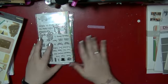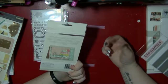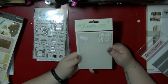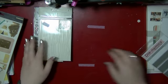While I'm talking about card-like stuff, I also picked this up on a recent sale that they had on the Hello Magpie site, and this is the Chameleon embossing folder. It's the wood grain one. I was going to get it when it first came out, but then didn't and regretted it. And as you know, I love wood grain, so I thought this would be really good to use on cards, but also on some scrapbook paper.